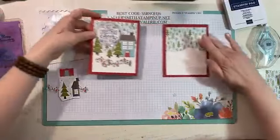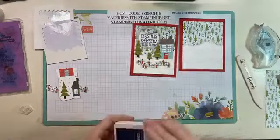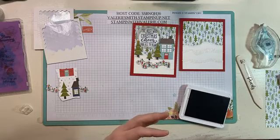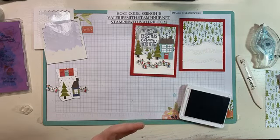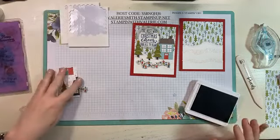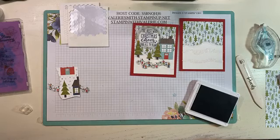All right, so we'll just set that aside and we'll grab a piece of vellum because we're going to, I thought I cut one out. I'm going to have to grab my Big Shot because I don't even have a vellum circle here, the stitch circle. All right, let me grab my Big Shot and my stitch circle dies.